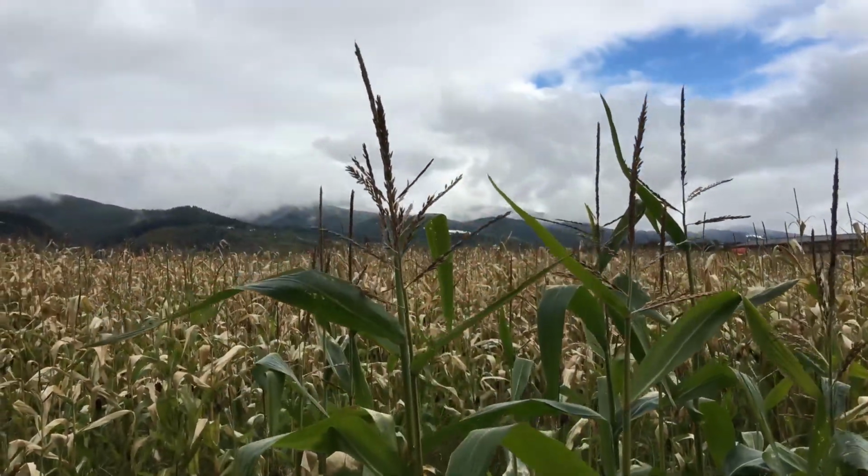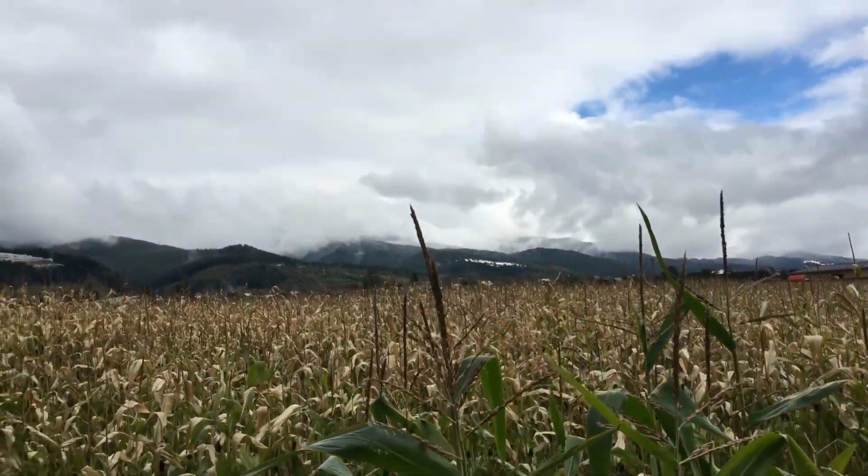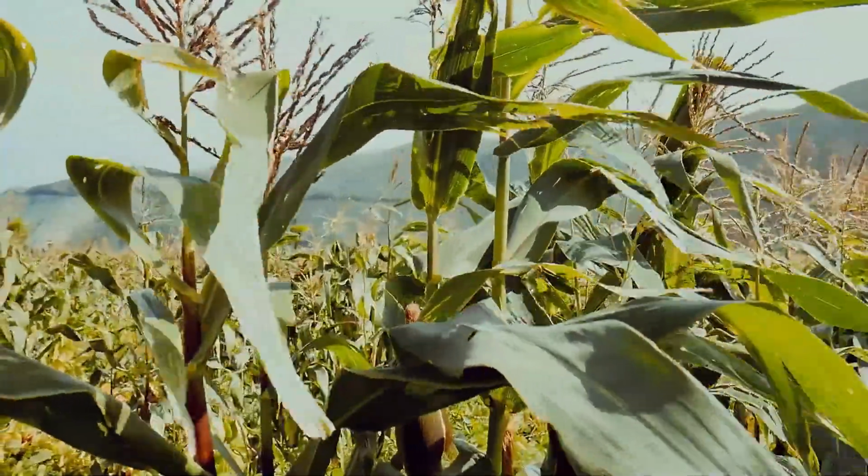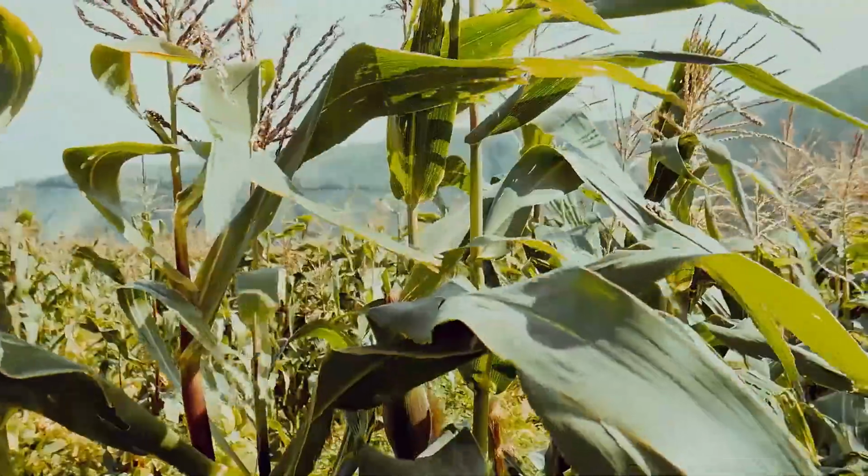Corn, a tall, warm-season grain crop. Companion plants. Beans fix nitrogen and climb cornstalks. Squash shades soil and deters weeds. Cucumbers share space and deter pests.